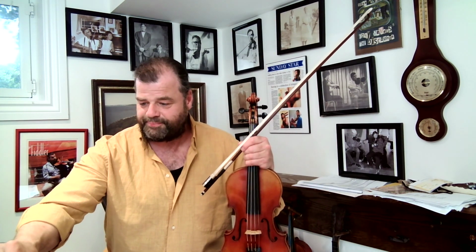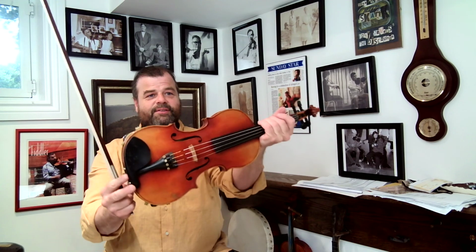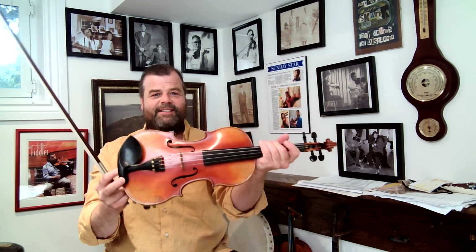Let's do some warm-up skills stuff. On my new fiddle with the new strings. Right on. And doesn't she look great? They do such a great job of it. Bling, bling. See that? You can see your face in it. Love that.